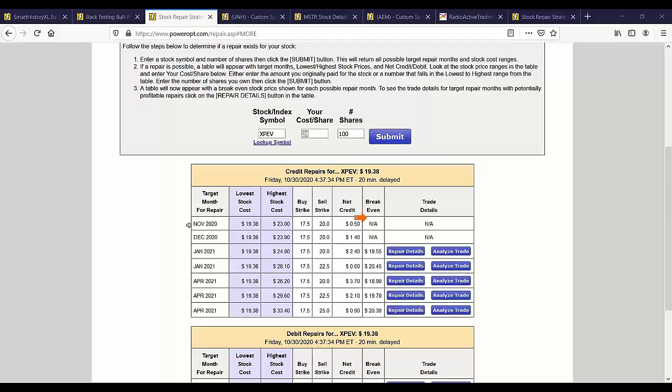What does that mean? It means this November repair and this December repair, although a net credit could be generated and a ratio spread could be calculated that gives you a credit, it doesn't get you back to break even. You'd be locked into a loss. Okay, it would be below your cost basis still, but it could build a ratio spread. It just doesn't get you to break even. So we'd be looking at January.